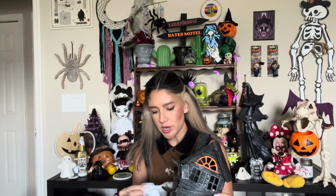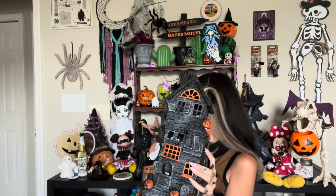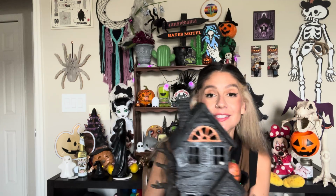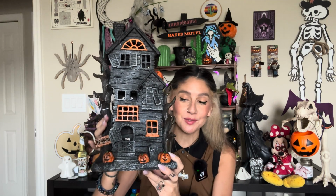This guy was $25, which, I mean, come on, comparatively, like, this guy's $25, this guy is $25, like, there you go, right? Which one is worth it? I don't know, but I decided to go with it anyway because this is just so cute. This adorable haunted house here.